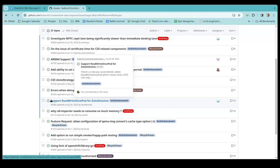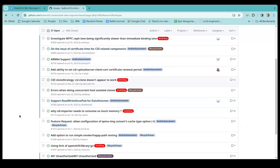Alvaro, if we don't delete it, it will delete itself. The pod will delete itself after what, 12 hours, something like that. Will it also delete the VM resource or the export resource? I forget. Yeah, it has a 2 hour default TTL. Okay.